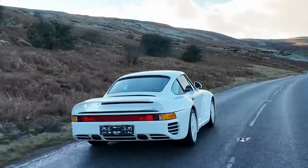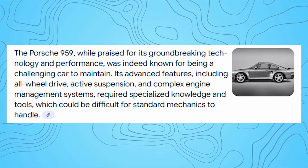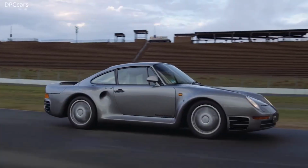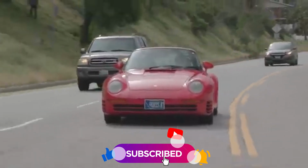The Porsche 959 was a performance machine that pushed boundaries, but its advanced tech made it difficult to maintain. Porsche even had to restart a factory restoration program years later to keep these cars on the road.